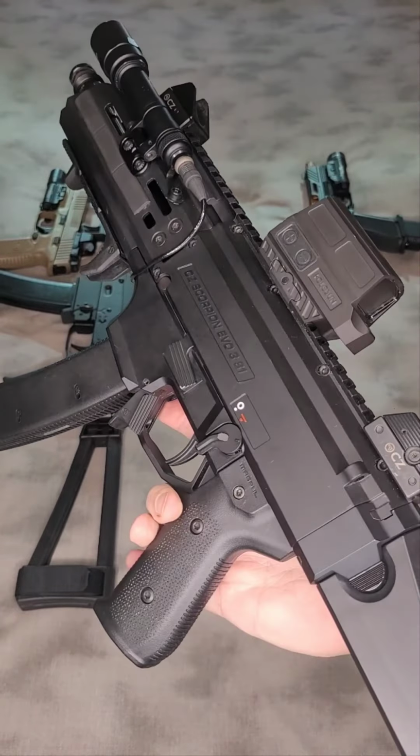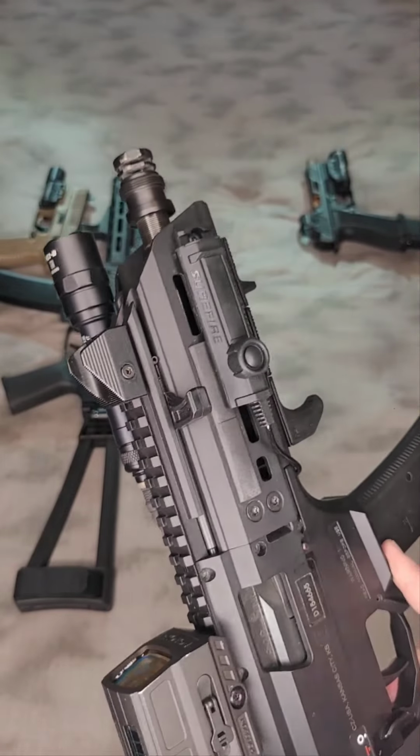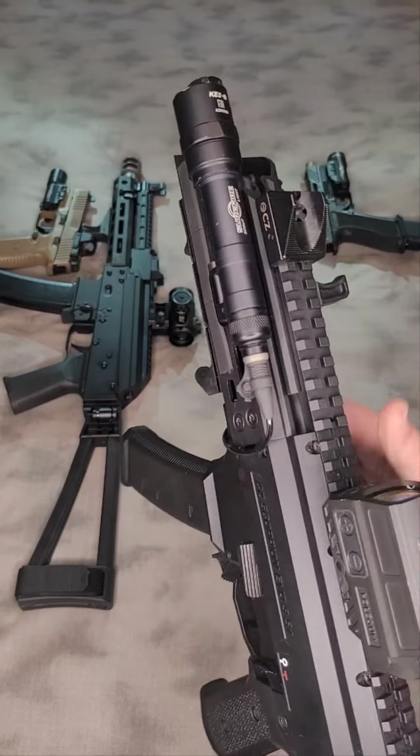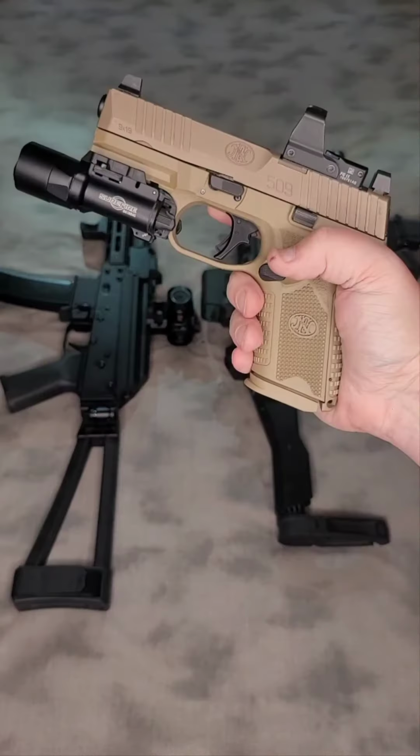Polymer seems to rule the day on this guy. You do have some M-LOK slots on the side for additional accessories, but space is at a premium on this. That's Loadout 1. Let's take a look at Loadout 2.